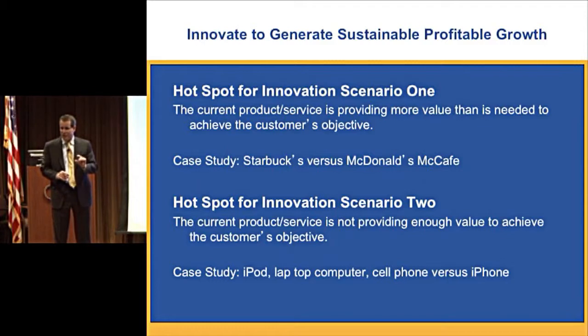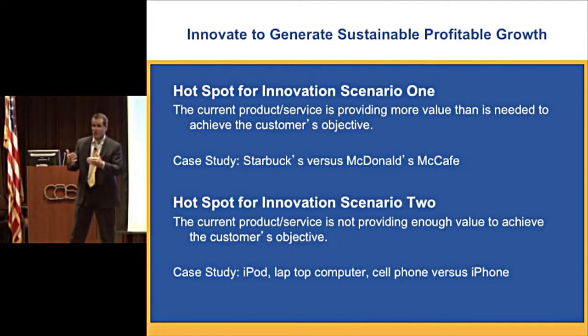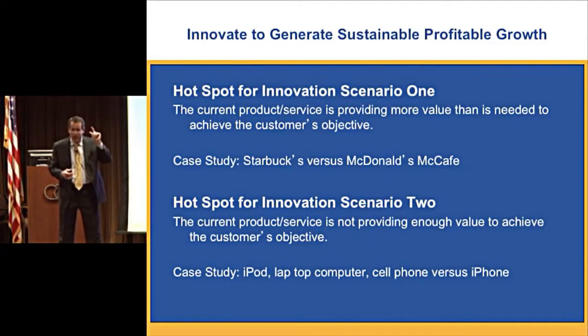McDonald's saw the opportunity to innovate, and they created the McDonald's McCafe, which also now has frappuccino and cappuccino and latte. Maybe it's not quite as great as a Starbucks coffee, but it's at a much lower overall cost to the customer. So there was an opportunity to innovate.